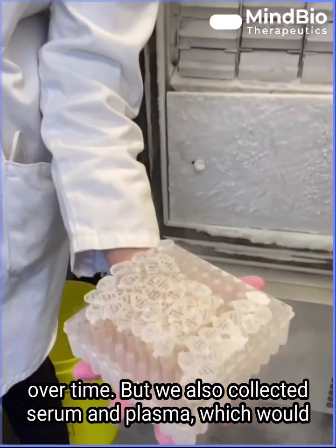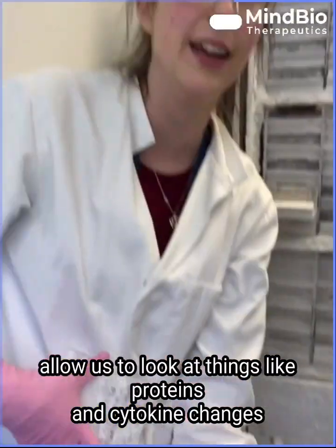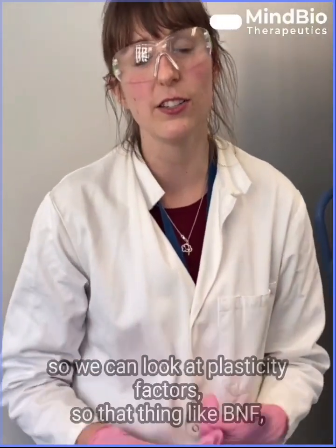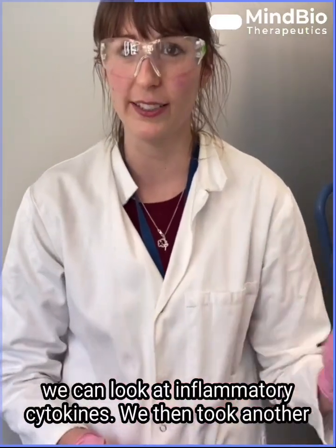But we also collected serum and plasma, which would allow us to look at things like proteins and cytokine changes. So we can look at plasticity factors, so things like BDNF. We can look at inflammatory cytokines.